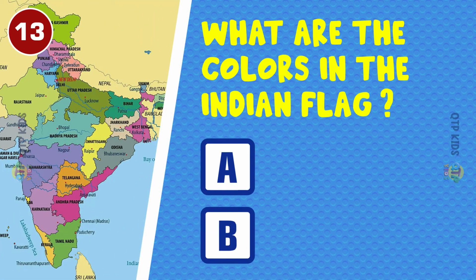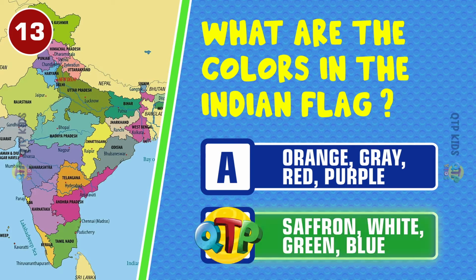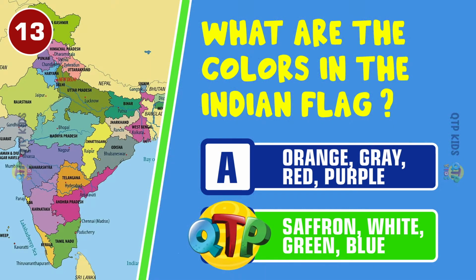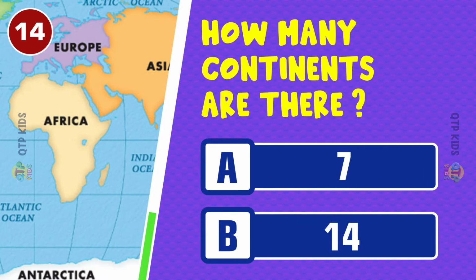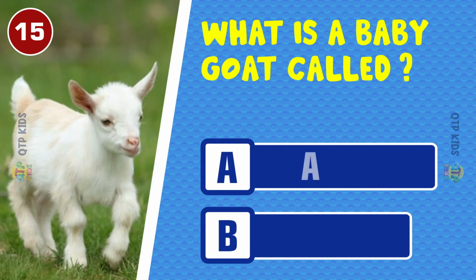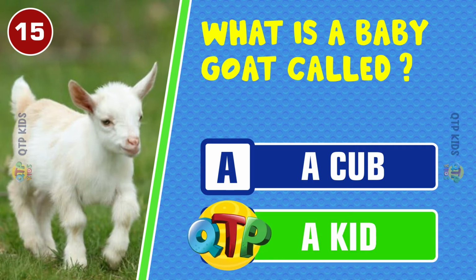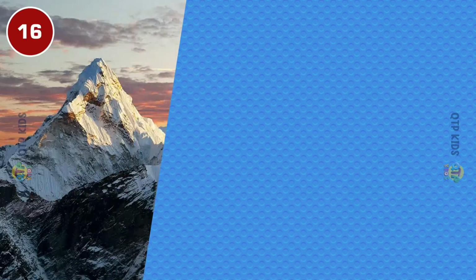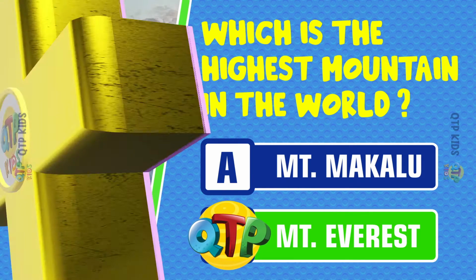What are the colors in the Indian flag? Yes, the answer is saffron, white, green, blue. How many continents are there? 7. What is a baby goat called? Yes, the answer is a kid. Which is the highest mountain in the world? Right answer is Mount Everest.